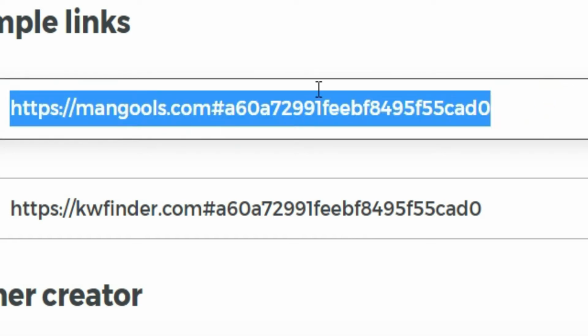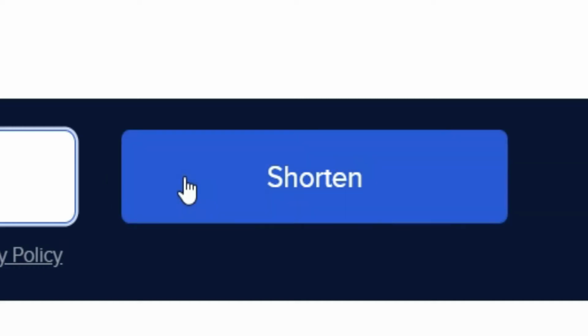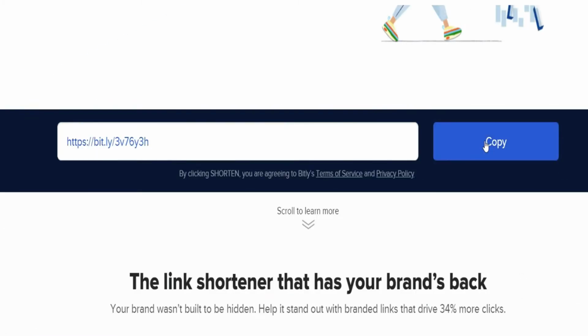Step 1. Copy this text. Step 2. Paste it here. Step 3. Click submit. Step 4. Wait for a couple of minutes and it's done.